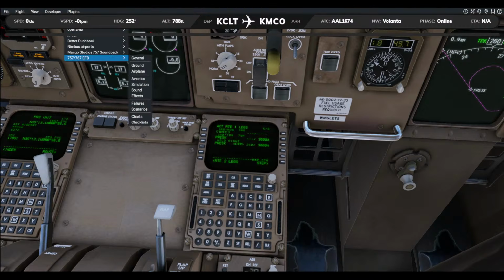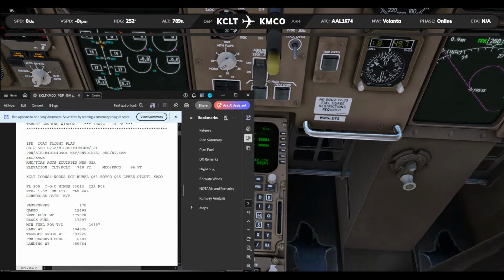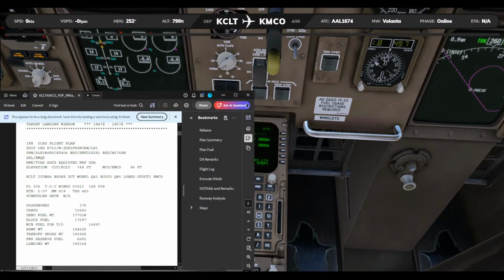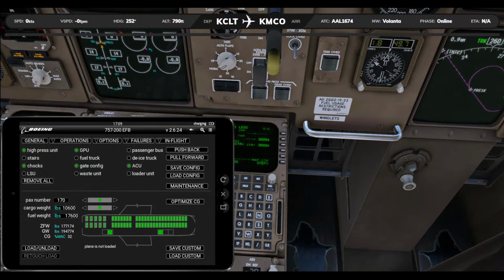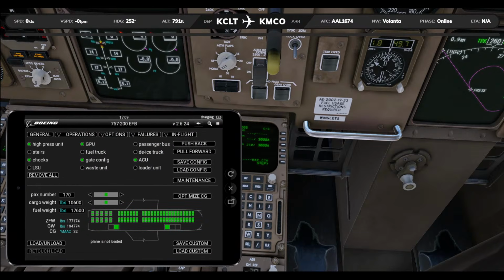So let's go ahead and load the folks on board today. I did say 170, so we'll fill it up. And let me make these weights match here. So our ramp weight is 194.6. We're going to take 17, we'll just round it up to 17.6 here, for the fuel, 17,600 pounds. And I said 194, so add another 10. Actually 10, what did I say? 194.6, so let's just add 10.6. And close enough. Sometimes you're a little bit on the heavier side than what your actual paperwork says, so. And 32, yeah, sure, why not? That's a decent CG. And I think we need a fuel truck. And that should be it.